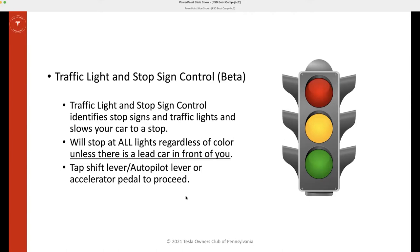Your accelerator pedal will acknowledge a green light too. Yes, that's true. If there's a green light, you can tap the accelerator too. And actually, you can tap the accelerator coming out of the stop sign also. And it'll also now tell you if there's a green light, it'll make a beep for you, letting you know, hey, light just turned green.